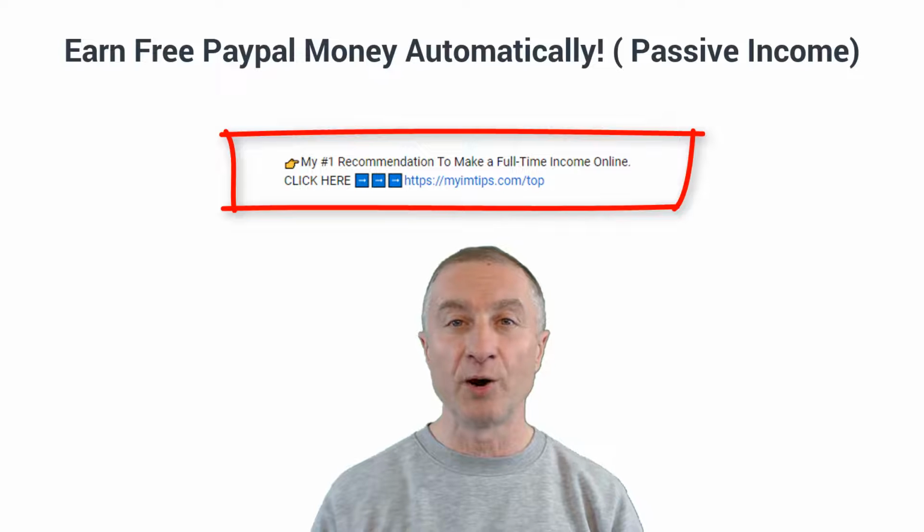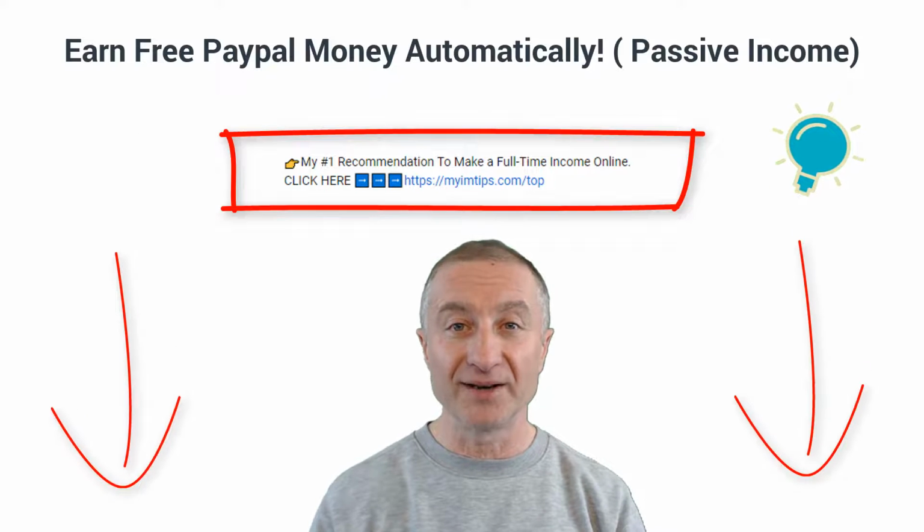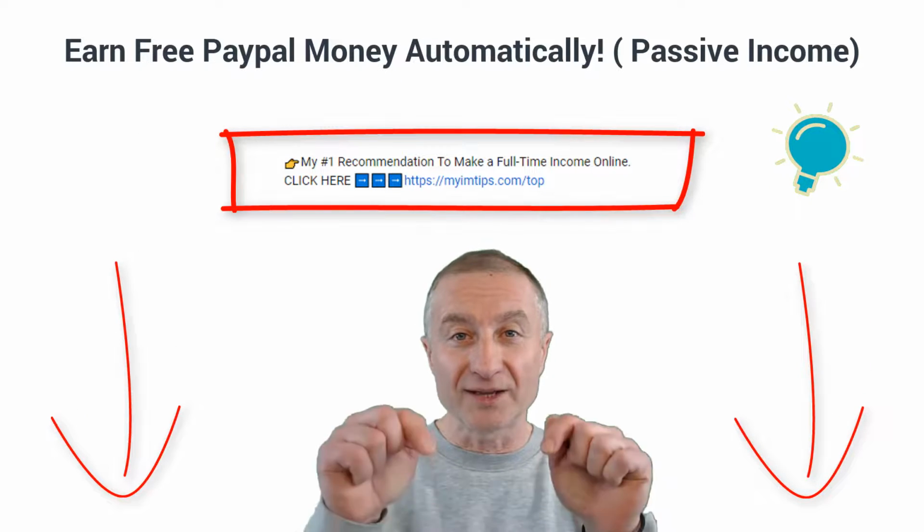Now, as I said in the beginning here, you're not going to get rich with these two apps here that you're going to download. They're a great way to make some extra money on autopilot. I mean, you don't have to do anything at all. But if you're interested in making a full-time passive income online, build a sustainable online business, I do have my number one recommendation right here below this video.